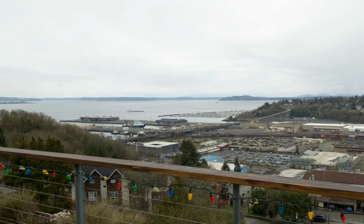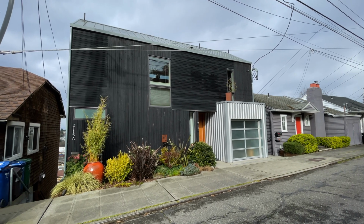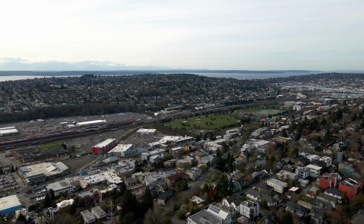And on the west side, you have views like these. We sold this house in 2021, and the views here are amazing. You get sweeping views of Magnolia, the Bay, and the Olympics.